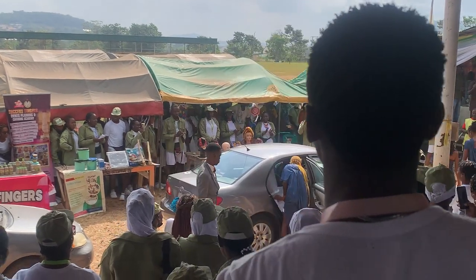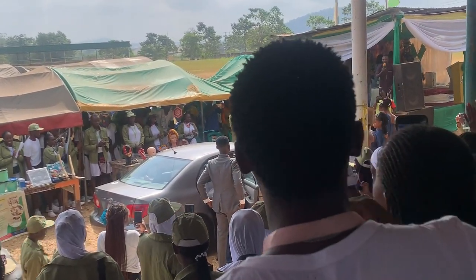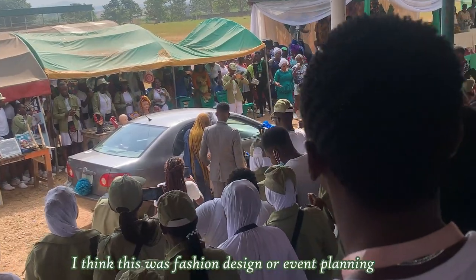Towards the end of camp, we begin to round up on all competitions. This is the Saeed competition, where representatives of each trade come to showcase what they have created.